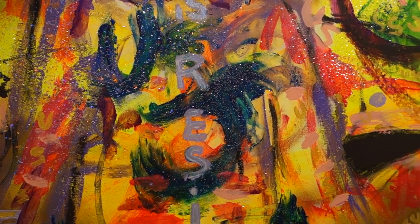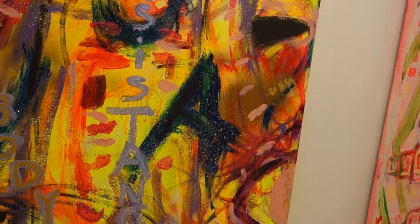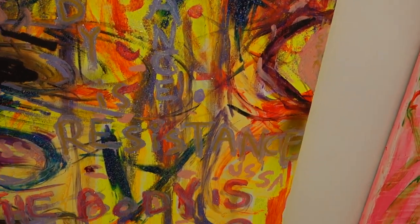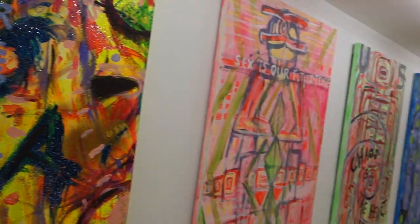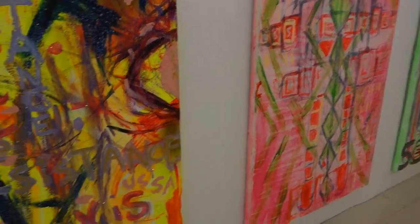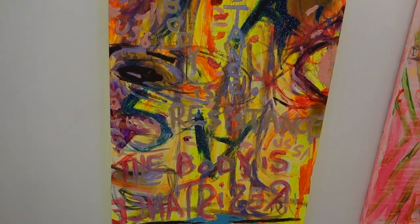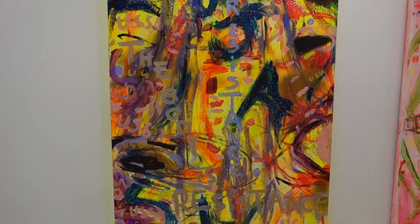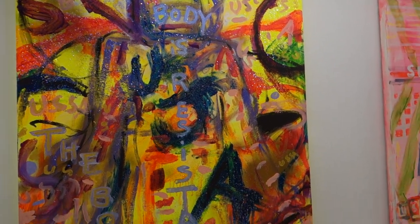Also, they're calling this the Love Chapel, and this is part of the USSA project, and I don't know what all the USSA stands for, but like I said, we're doing half-assed work here, so that's part of it. This is titled Body of Resistance, USSA Saints 2016. This is 84 by 43.